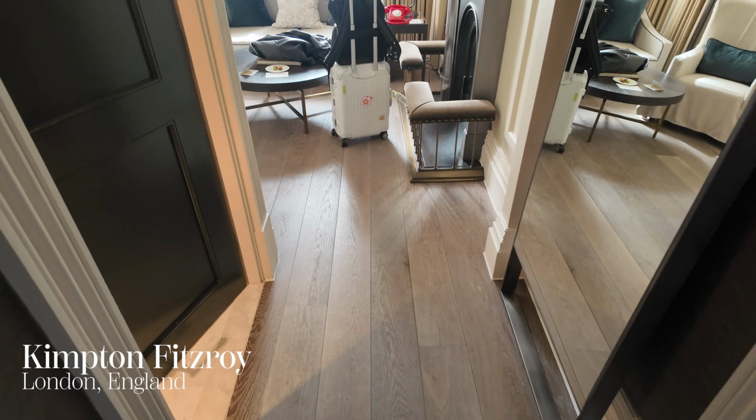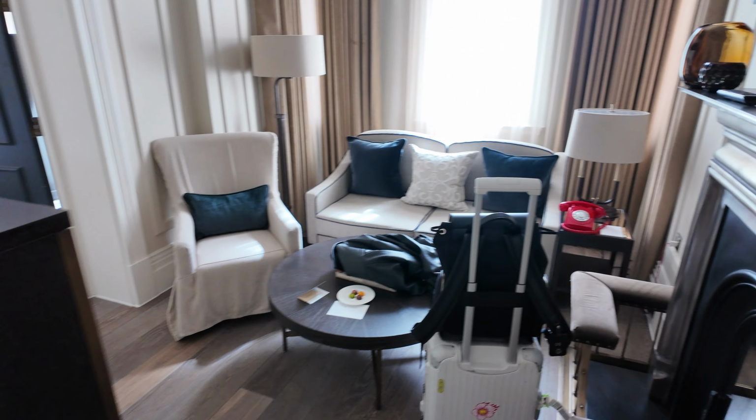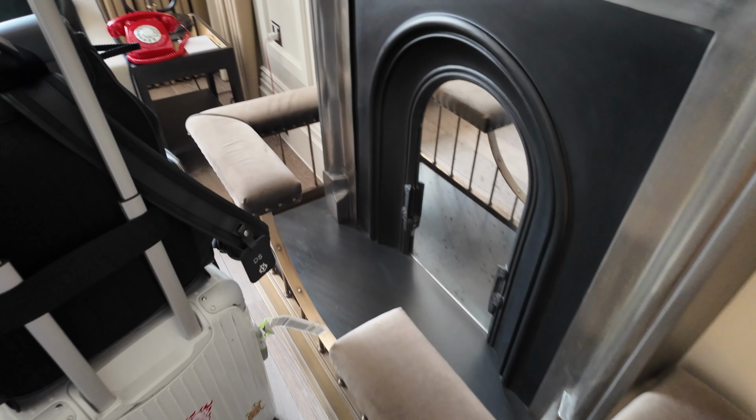I just have to show you how beautiful this room is. So here we are walking in. We have a little bathroom here. How lovely. We have a beautiful little sitting room. I love the little fireplace feature, even though we can't use it.